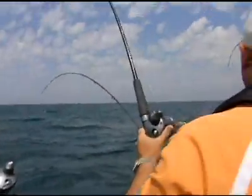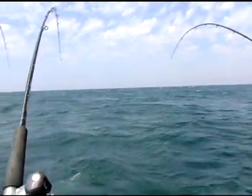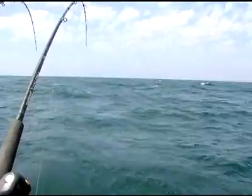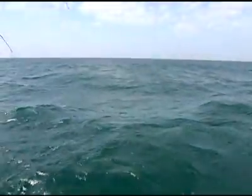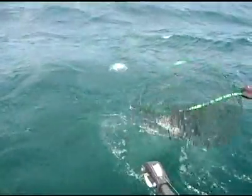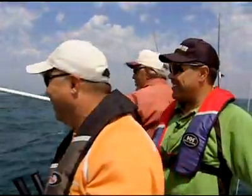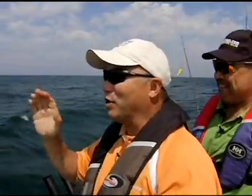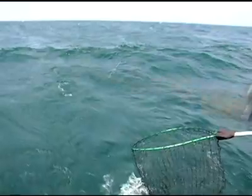Fish on. Don't let me jump in front of you, but I did see that rod really load up. There you go. Oh, there it is. That's a good one. Now, okay, we've got to edit that out, because that doesn't happen to the host.